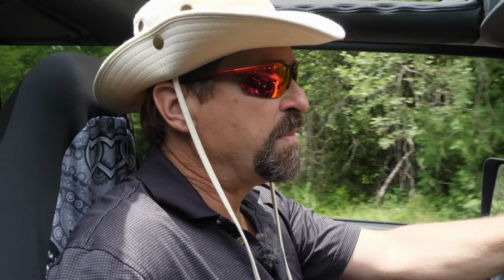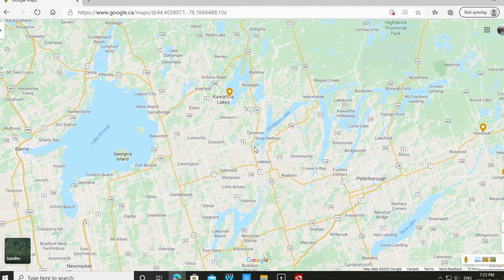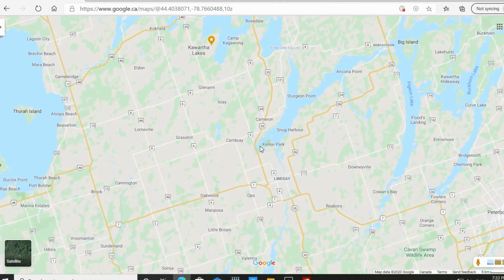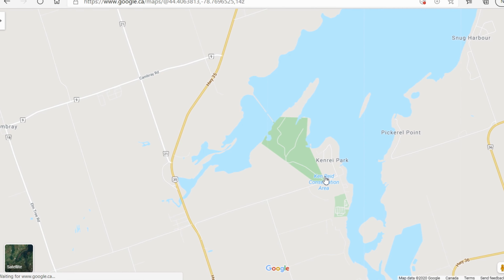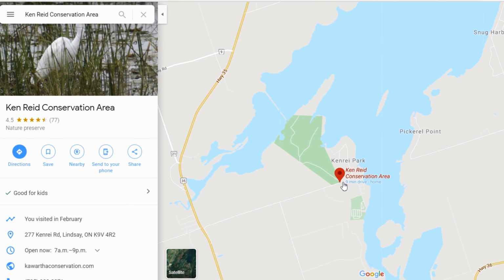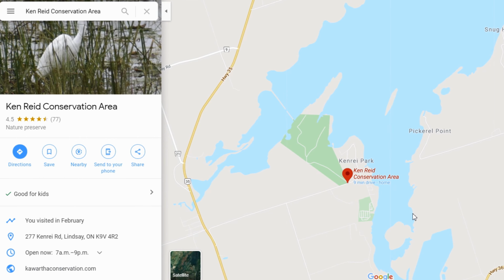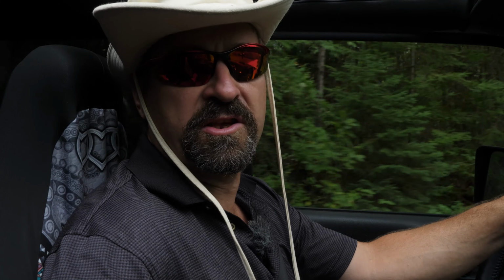So Ken Reid Conservation is right at the bottom end of Sturgeon Lake, right at the very southern end of Sturgeon Lake, and the Scugog River starts at the bottom end of Sturgeon and goes right through the town of Lindsay. And like I said, I've been coming here for years, and we're going to see if we can get some osprey today. We'll hike in at the boardwalk, and then into the lookout.